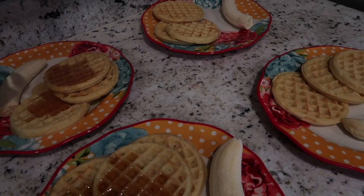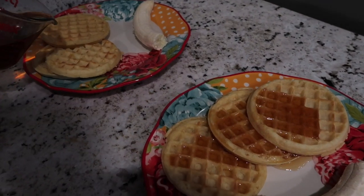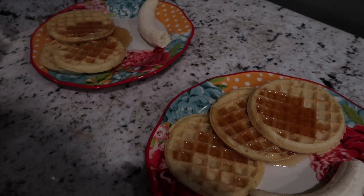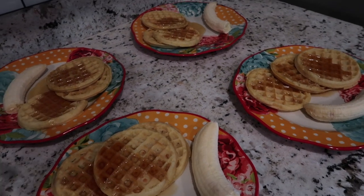And you can tell it's a pretty large breakfast. I like my kids to start the day off nice and full, so that we can get a lot of homeschooling done before they're crying for lunch. And if I just give them like cereal, it just does not sit with them long. So that's what they're having for breakfast.